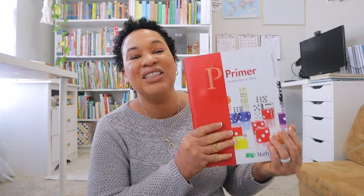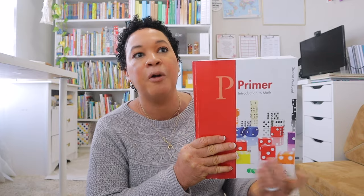I will say, we typically use MathUC Primer as her morning work and her morning pages. So before we actually sit down in the homeschool room together, when we're at the dining room table before we start breakfast while my oldest is doing math, sometimes I work on handwriting practice with her and we will do one or two sheets of MathUC Primer with her before I do her formal lesson.